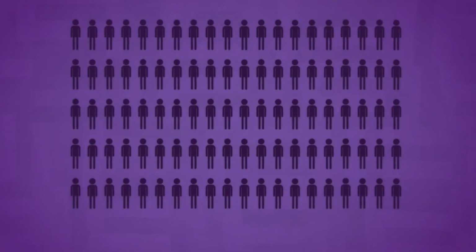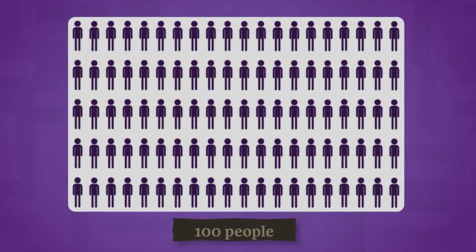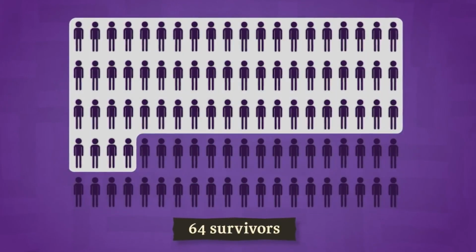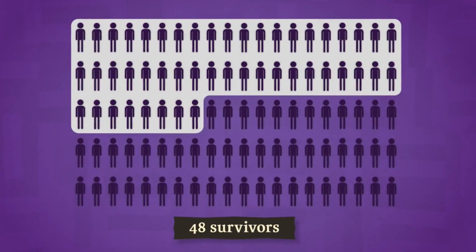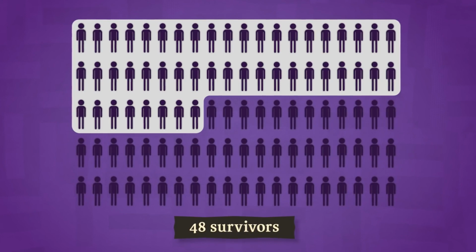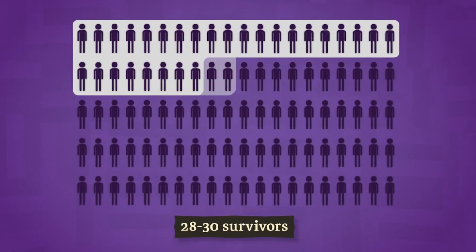According to historian Jill Lepore, for every 100 people taken from Africa's interior, only 64 of them would survive the trip to the coast itself. Of those 64, only around 48 would survive the weeks-long journey across the Atlantic. Of those 48 who stepped off the ship, only 28 to 30 would survive the first 3 to 4 years in the colony.